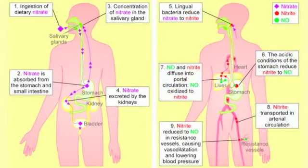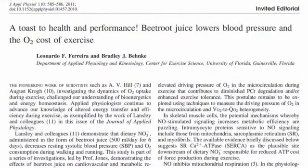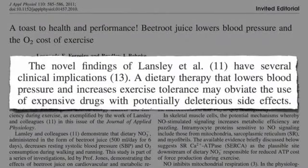Those of you paying close attention to this discussion of how beets can boost athletic performance may have noticed a term that sounded familiar, nitric oxide, which I talked about before in The Power of NO. It's a vasodilator, helps open up blood flow. That's how those nitroglycerin pills work when someone's having angina. So if that's how beets work, no wonder it lowers blood pressure as well. Increasing athletic performance is nice and all, but if high-nitrate vegetables can do that, then these novel findings may have several clinical implications. A dietary therapy that lowers blood pressure and increases exercise tolerance may obviate the use of expensive drugs with potentially deleterious side effects.